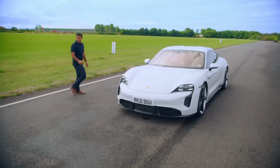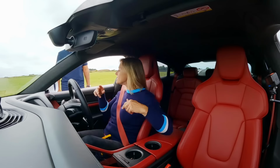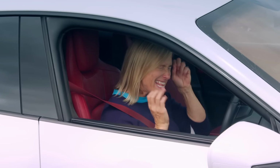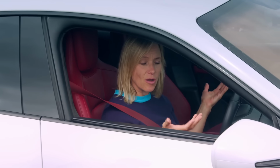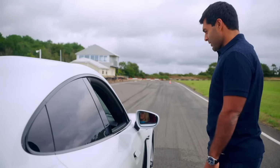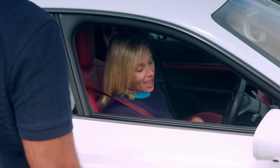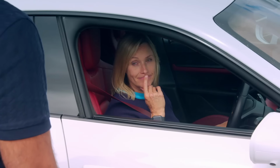How is this possible? I mean, genuinely. Honestly, this is the second time I've ever done a launch control in this car, and it never ceases to almost render me speechless. It's crazy. And also pretty conclusive, I feel that. I think so. I think so too.